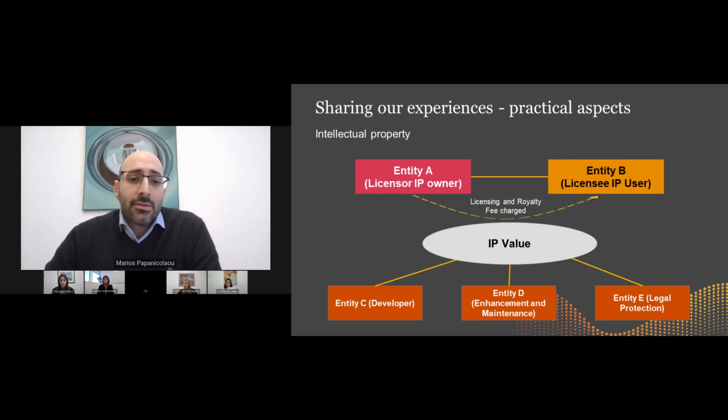It can be the case that other entities within the group have this functionality that provides the IP value, that contributes to the IP value. And when this is the case, entity A might really be characterized as being a mere administrator and not really a company who economically owns the IP, but only legally owns the IP.